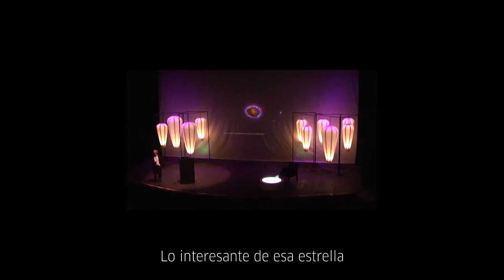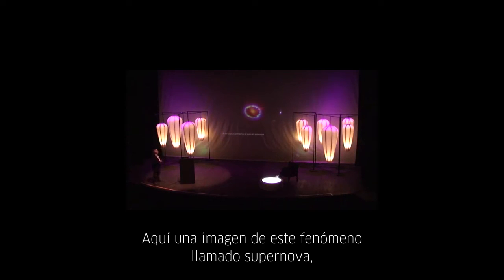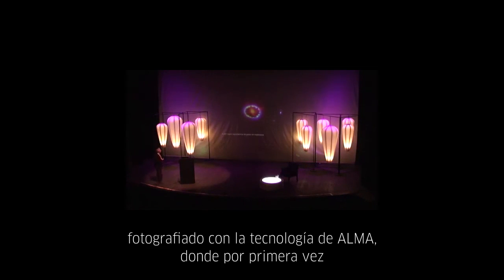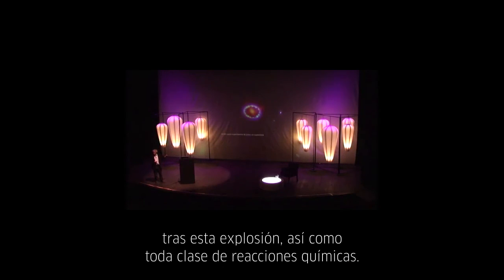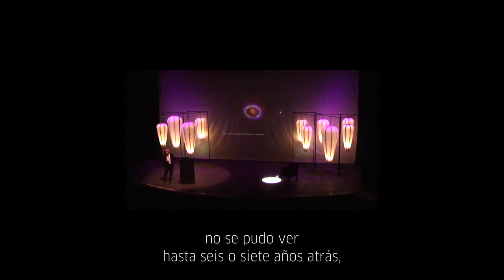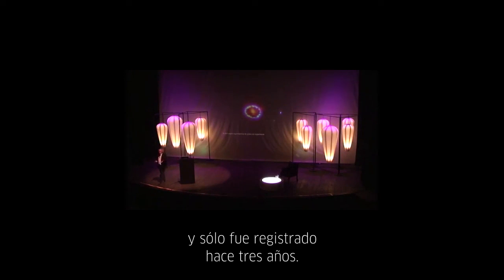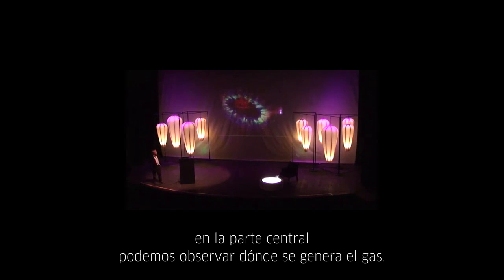What is interesting in those stars is that they produce all sorts of matter. It's a huge nuclear explosion. They produce gas, and they also produce dust. This is an image of this supernova remnant made with ALMA, where for the first time we could measure dust which was freshly formed through the reactions in this explosion. What is important here is that that dust wasn't seen about 6 or 7 years ago, so it is dust which has been formed in only 3 years. This is an artist's impression of this supernova remnant, where the center part is where the dust has been formed.